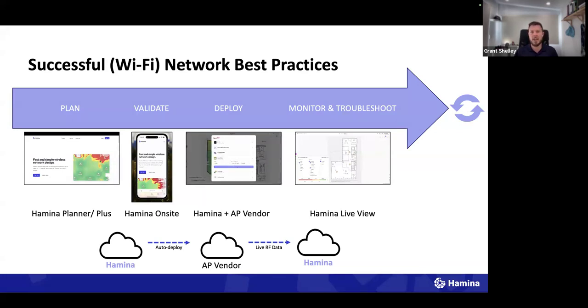On the deployment side, in Hamina Network Planner, we have import and export integration variations with leading Wi-Fi cloud vendors. So basically you can auto deploy from Hamina to the AP vendor, and it really streamlines that deployment process. It's very nice, very, very fast, very seamless.